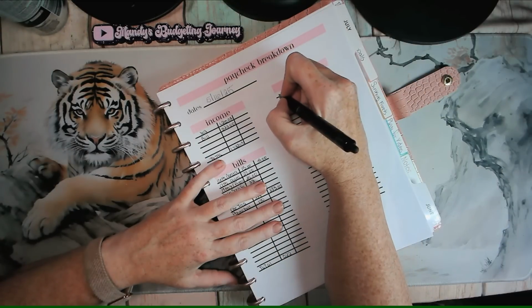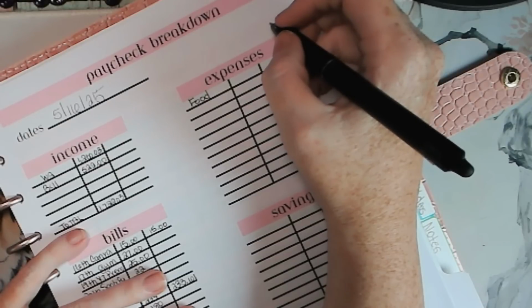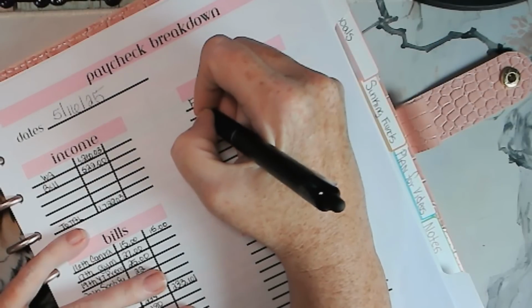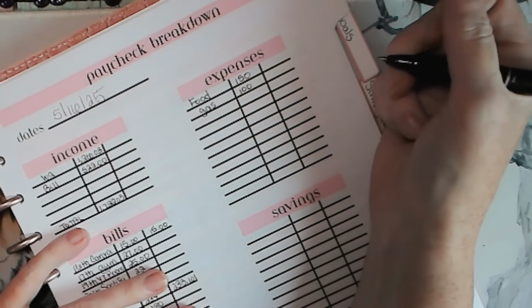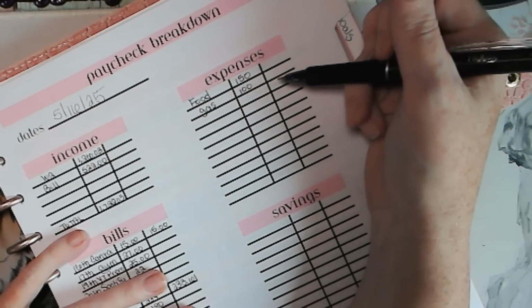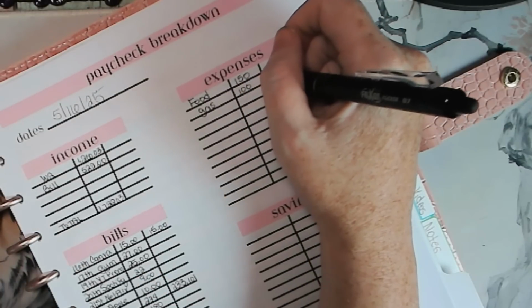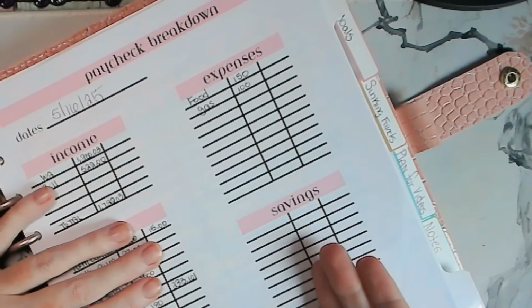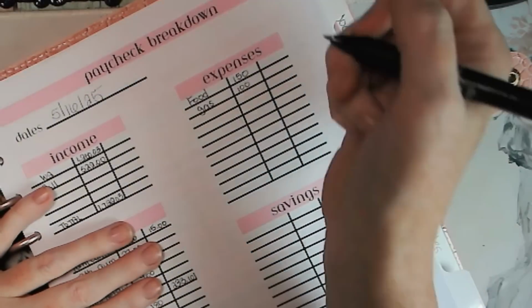Okay, expenses for food, I have $150. Gas, $100, which I should not need as much gas during the summer, unless I have a lot of trips planned, because with Olive home from school, I don't have to travel the hour down and the hour back to get her, and then the hour down and the hour back to take her back.